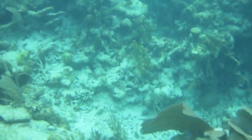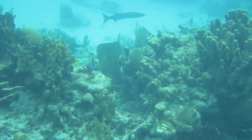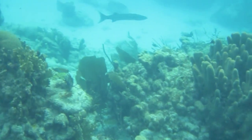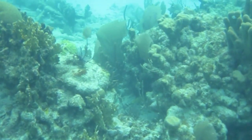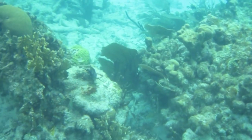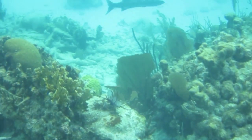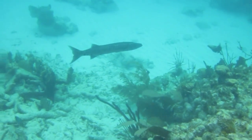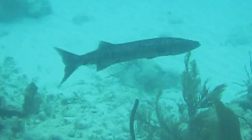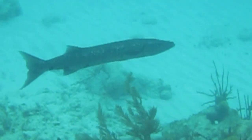Here we are on the deep water side of our island, and I'm sneaking up on a barracuda. He knows I'm there, but if I go slow, I'm thinking I can get close to him. And we get a little closer and a little closer, and he doesn't move. He's just holding his ground. So I'm going to zoom in here a little bit.